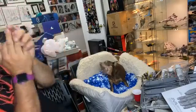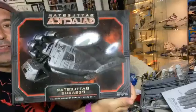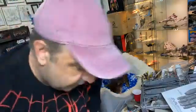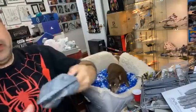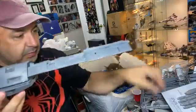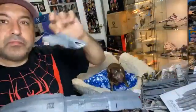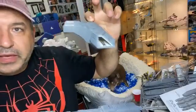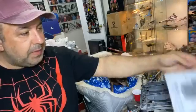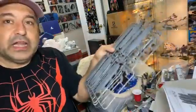All right, so when we last left off, we were building the Battlestar Pegasus from the reboot Battlestar Galactica. This was sent over from Claire from Re-Elected the movie. And this is where we ended up last week. We've got this main body all done. We've got the pontoons done with the cool little landing bay, which came out awesome. And today we're going to build a whole mess of engines. This thing has got a lot of engines.